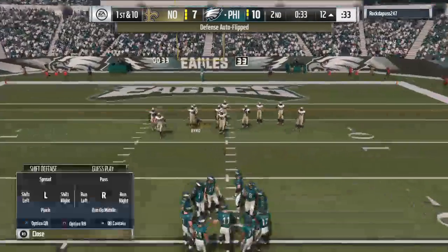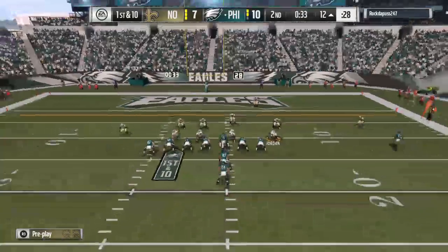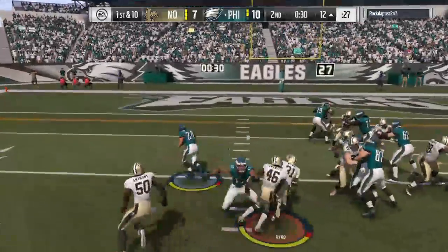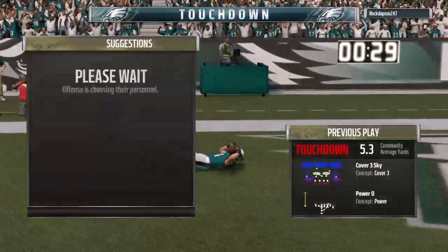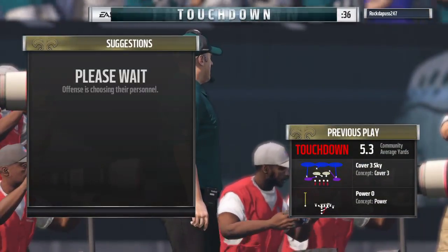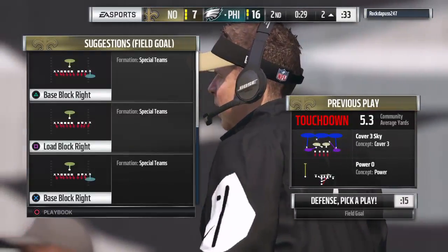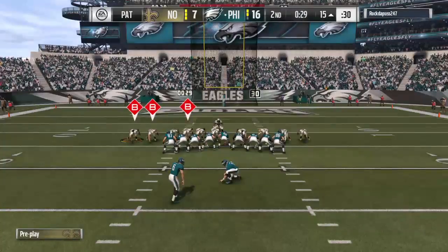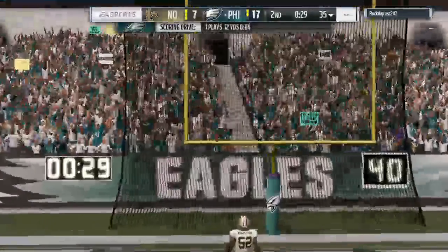And they'll start this drive with very good field position. And they'll go with a ground attack here. And he is into the end zone. Touchdown, Philadelphia. Ryan Matthews with his second touchdown here in this first half. And the Eagles add on to their lead. It's good to make it 17-7.